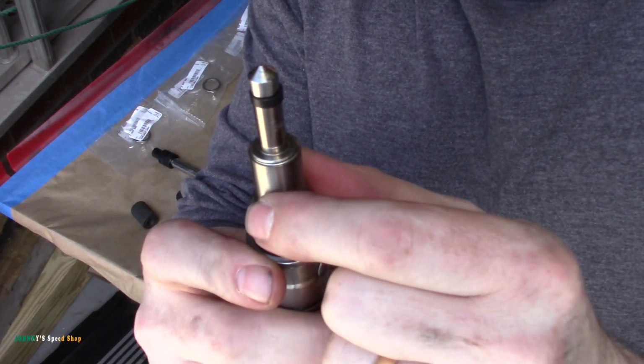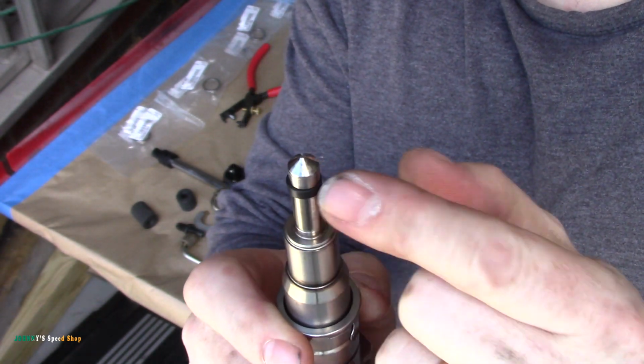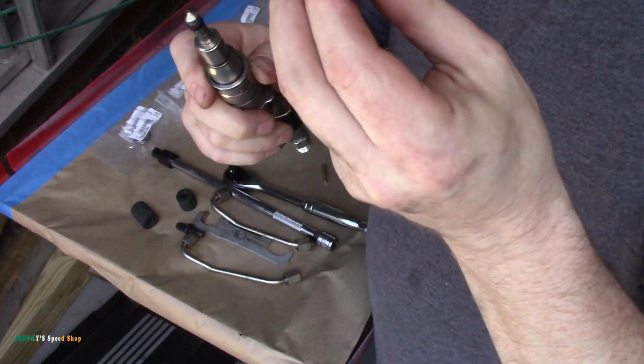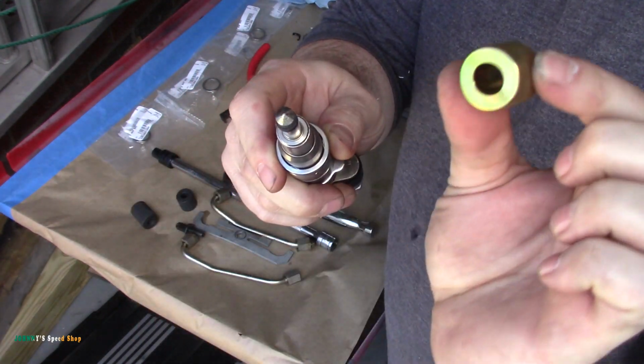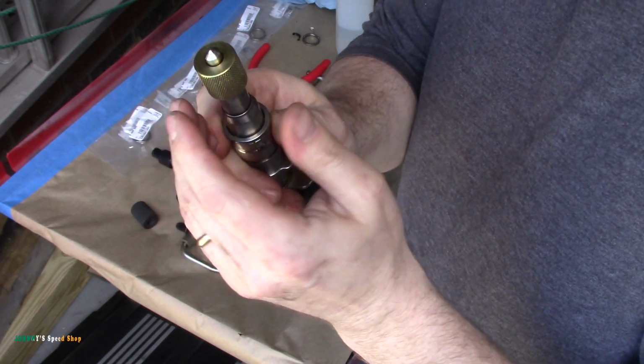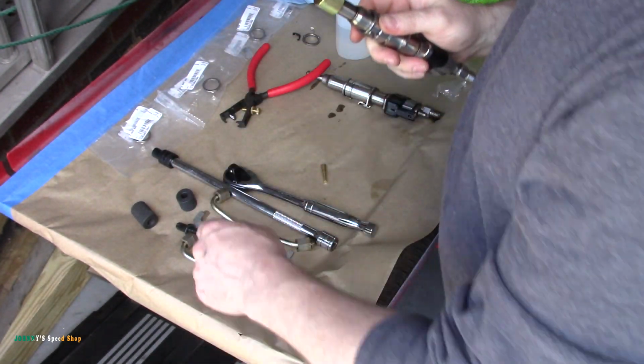So there's our new seal on, and you can see it's all loose. There's no way you'd get that back into the car at this point, right? So now you take the brass one, fat end first, and like I say, it's tapered, and you just slide that over like so. You want to let it sit like that for about 10-15 seconds.